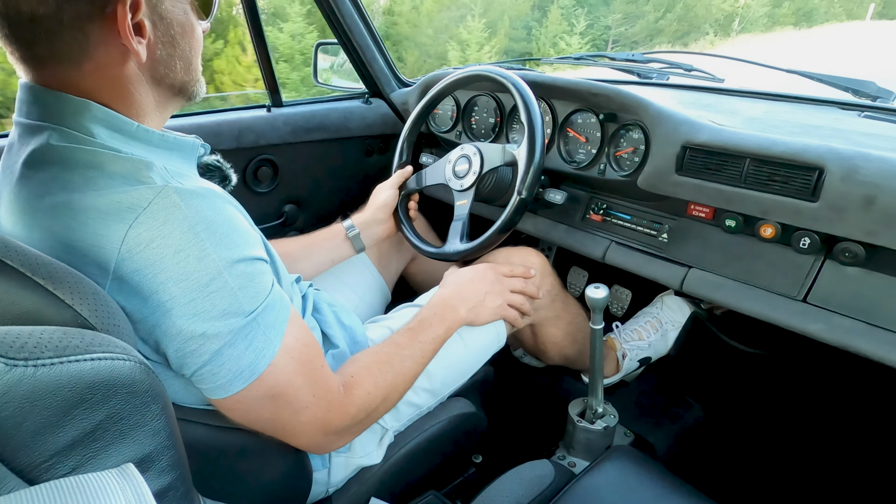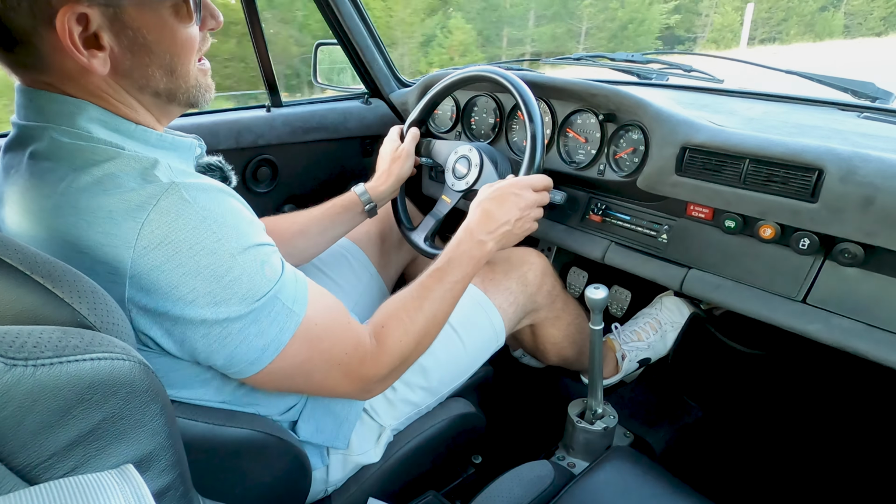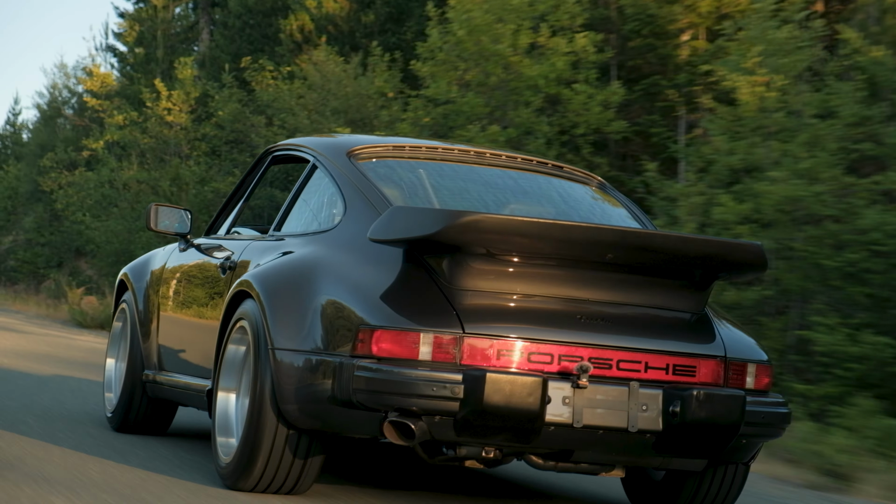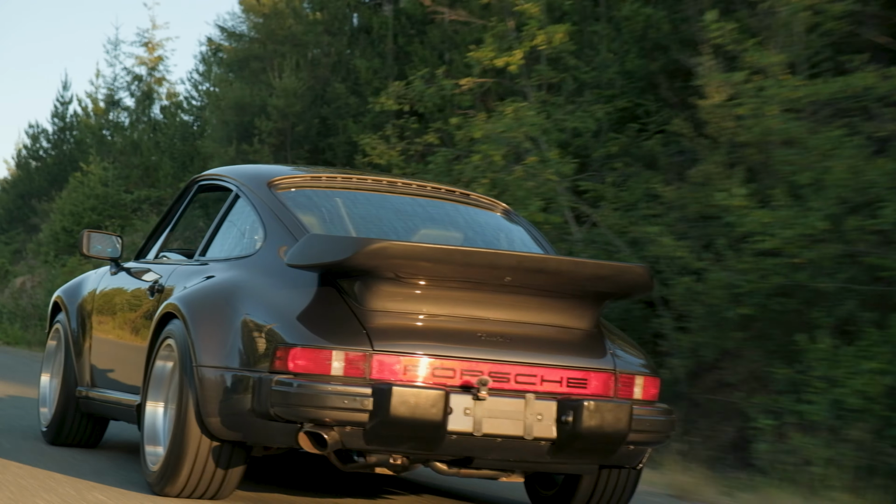Hopefully not. But it has enough power to live up to its name. This thing is an absolute threat on the road. It is very cool. So leave it at that.